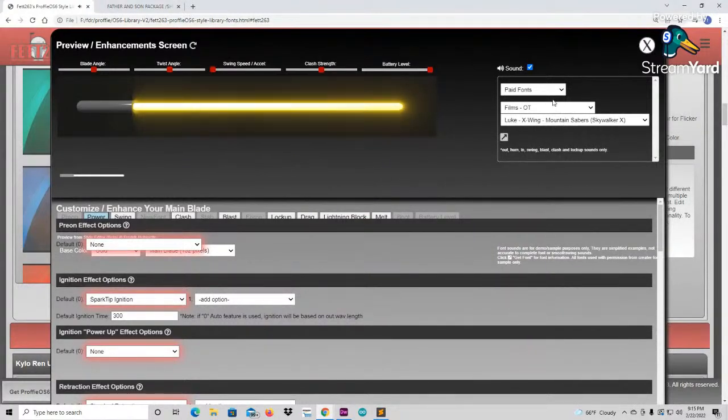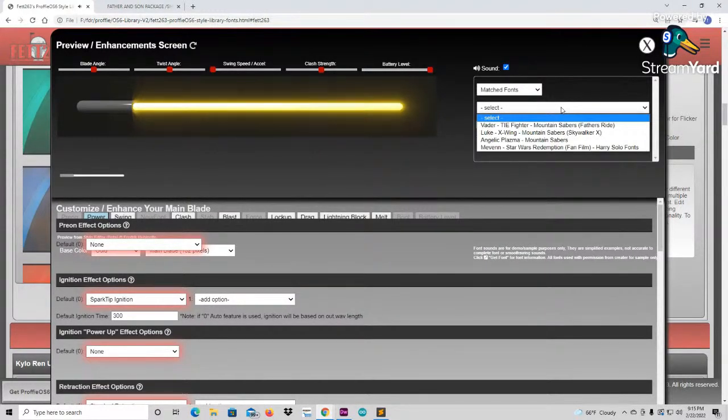And same thing with the matched fonts. You guys couldn't see it earlier, but this would be the matched fonts that, according to working with the font makers, they said would work. This was just an audio flicker.